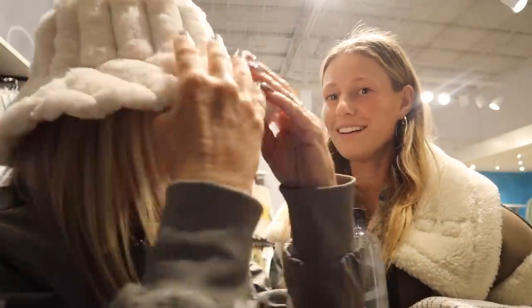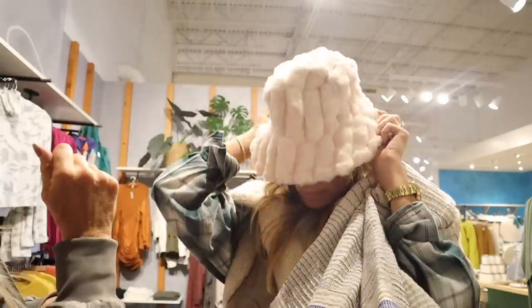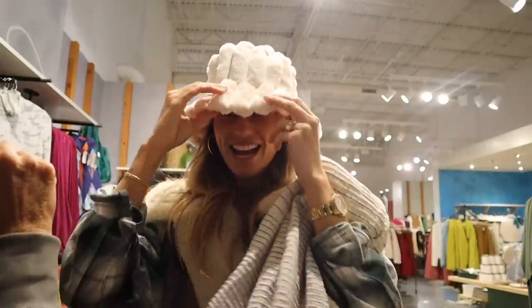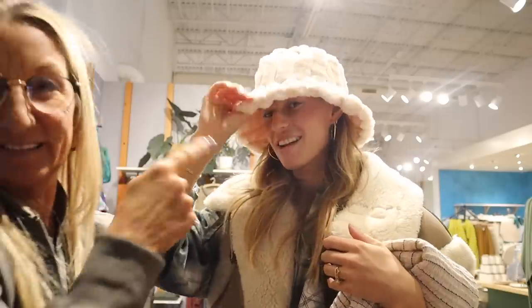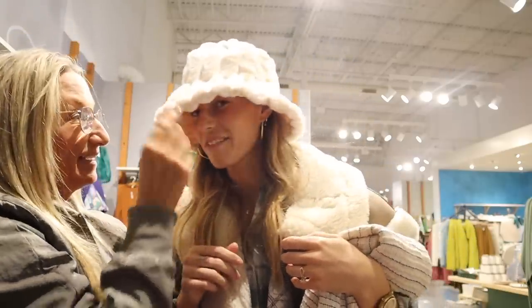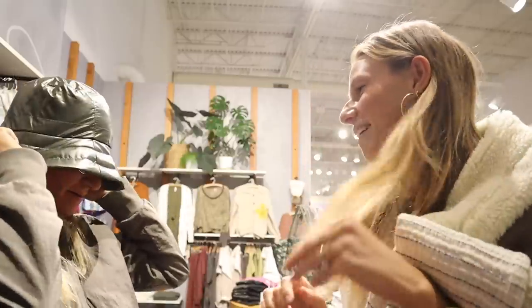I live in Florida, I probably don't need the fur. But look at that. Oh, it's kind of cute. I kind of like that. Let me try that on. I like that. That is really cute. But I just don't really like myself in stuff like this. It's so cute. It's not very cute on her, right? I'd be getting that if I lived somewhere cold. Wait for it. It matches your outfit.